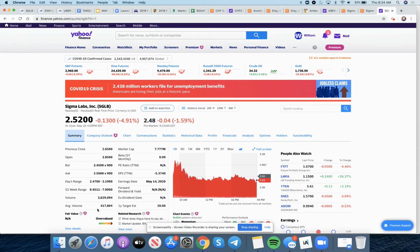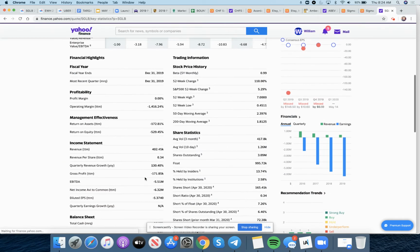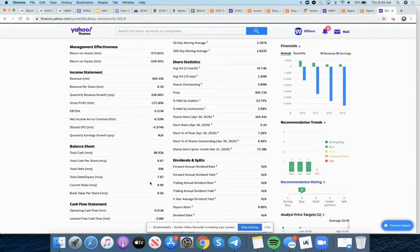We can just look at the volume, which is 417,000 shares on average. That's good. They had an earnings date, May 14th. That's good. They have revenue, $402,000 in revenue, so not very much. Gross profit is negative. Earnings is negative, and that's not great. Total cash is 86,000, and their current ratio is 0.90. Not a good situation. So the financial situation, let's just be upfront, it's bad. This is not a fundamentally strong company from a financial situation.